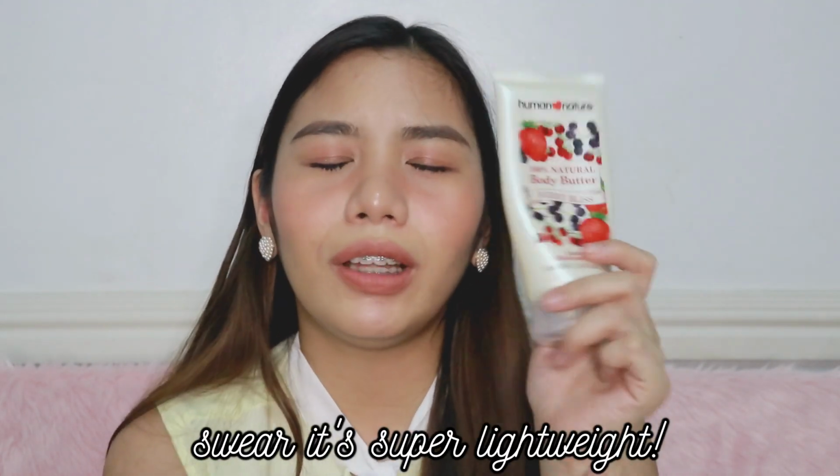So, sobrang sulit ng body butter. Eh, di ba ang body butter, mahal talaga siya usually. Tapos, medyo malagkit talaga siya and medyo heavy siya sa skin. This one, ito hindi. Pag nag-dry na siya, parang wala lang. Parang soft lang yung skin mo.